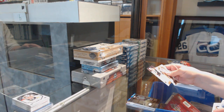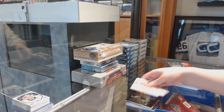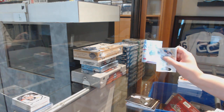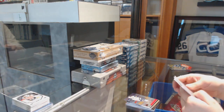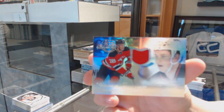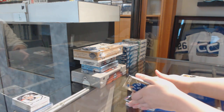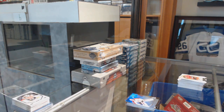Number 2/299, Claude Giroux, Skybox Premium for the Flyers. Metal Universe for the Penguins, Evgeni Malkin. We've got number 250, Filip Forsberg Skybox Premium Ruby for the Nashville Predators. We've got a Flair Showcase jersey for the New Jersey Devils, Damon Severson. And a Metal Universe of Griffin Reinhart for the Islanders. With a Flair Showcase of Semyon Varlamov for the Colorado Avalanche.